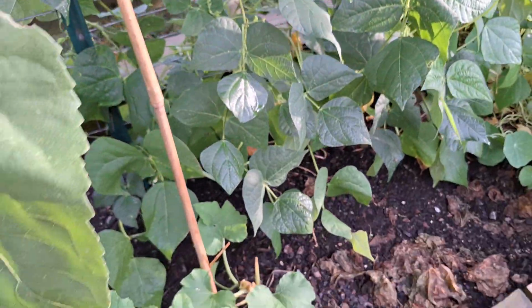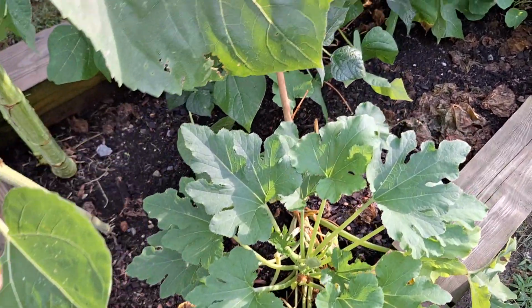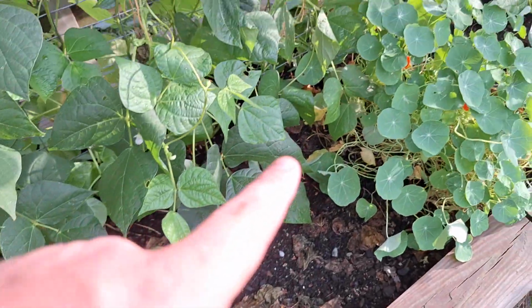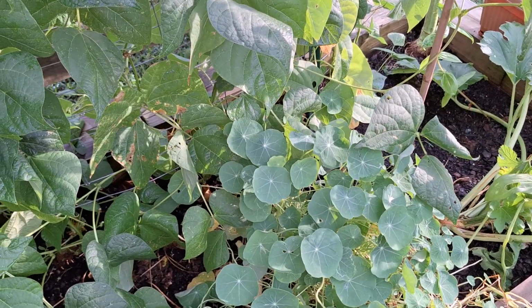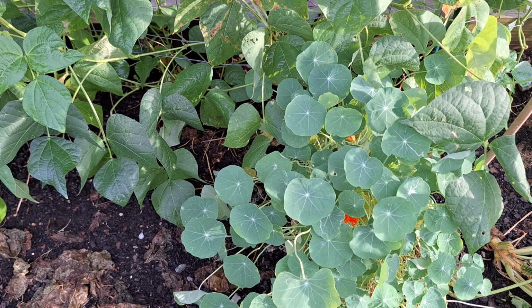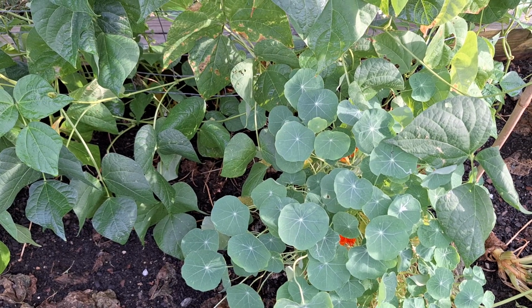Moving down to the lower level of this area, you will see I think it's a zucchini plant, and I think there's actually two in here. Those are about to start producing, and I cannot wait for that. Then we have a nasturtium over on this side, which is doing very well. One of the biggest plants I've ever had of nasturtiums. They're doing really well this year despite the heat. But this area does tend to stay a little bit cooler because of all of the plants surrounding it.